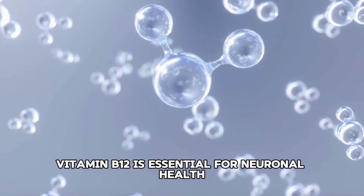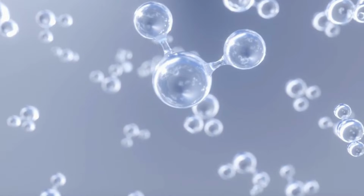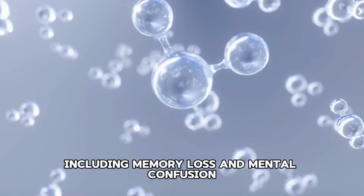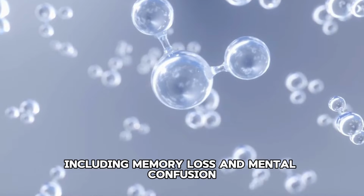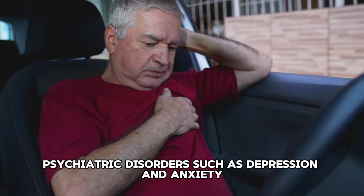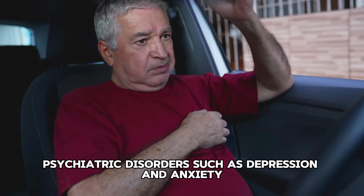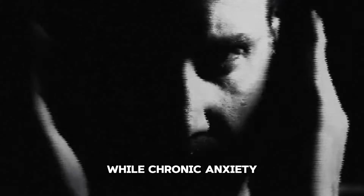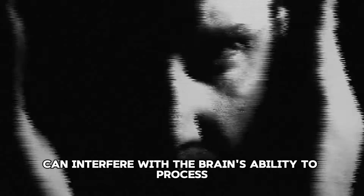Vitamin B12 is essential for neuronal health, and its deficiency can lead to significant neurological symptoms, including memory loss and mental confusion. Psychiatric disorders such as depression and anxiety also affect memory. Depression, for example, can lead to decreased concentration and recall capacity, while chronic anxiety can interfere with the brain's ability to process and store information.